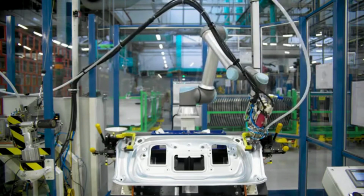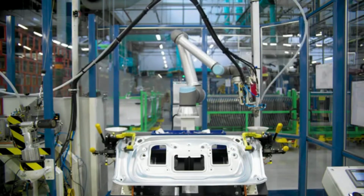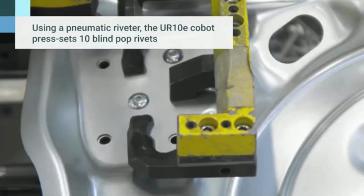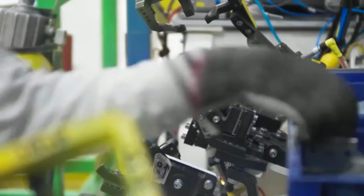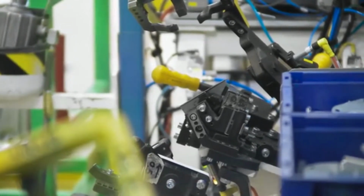On the Cabrio door preparation line, the Universal Robot's collaborative application inserts 10 pop rivets, which connect the hinge reinforcements of the trunk to the trunk structure. The benefits of this type of application are primarily in terms of productivity plus improvement of ergonomics of the workstation.